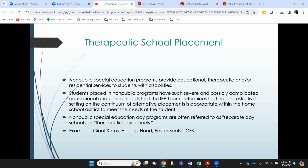When you're looking at the continuum, these are the kids that are not successful within a regular typical school, even when they're separated out into a separate classroom. These are kids who have severe behavior problems, who have very severe needs, or even just need more intensive services to meet their health needs. They could have no behaviors whatsoever, but they need a smaller classroom because of more intense health needs within the school system. They provide educational, therapeutic, and or residential services to students with disabilities.